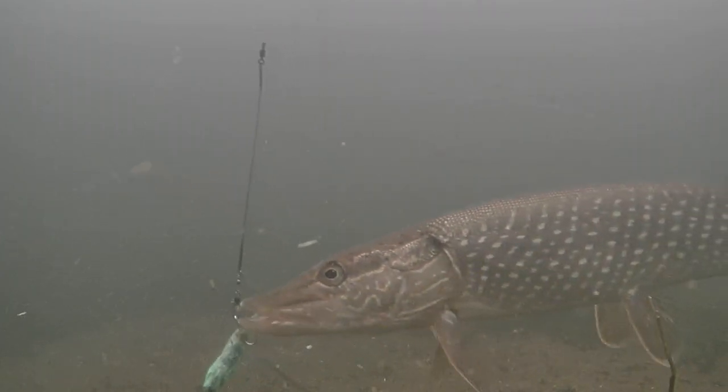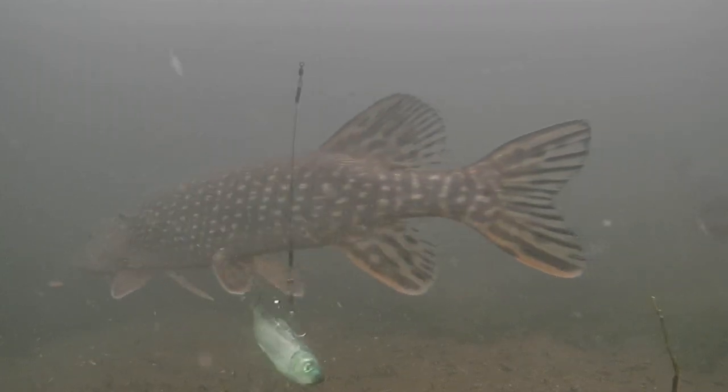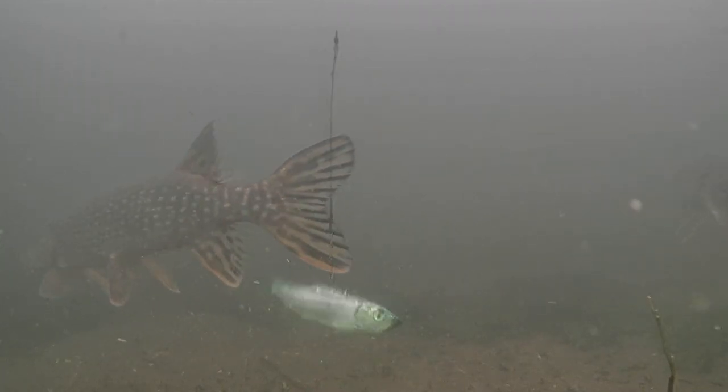And folks, just so you know, this is not a private pond, okay? We are out here in the middle of a populated area.